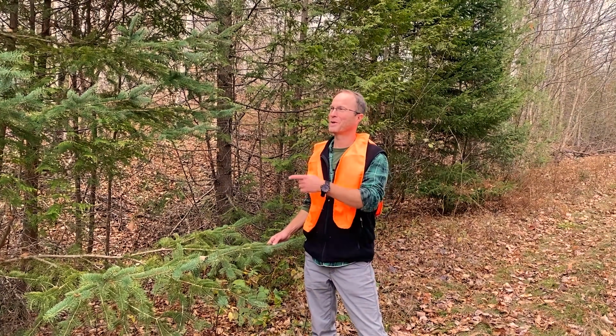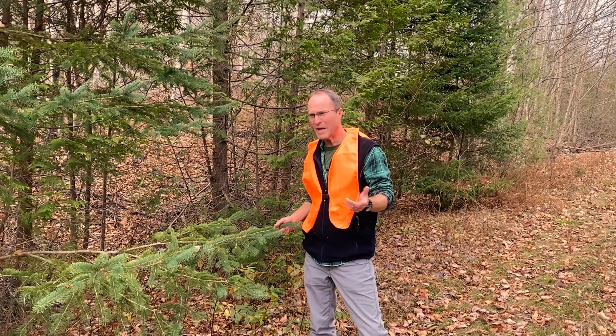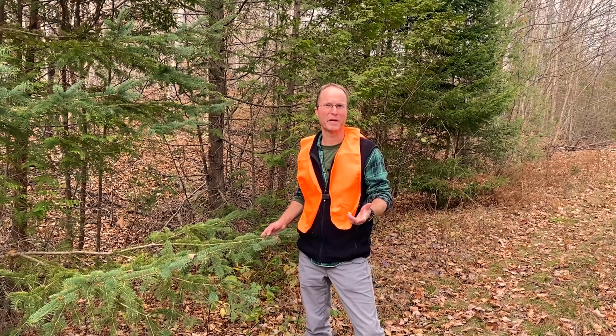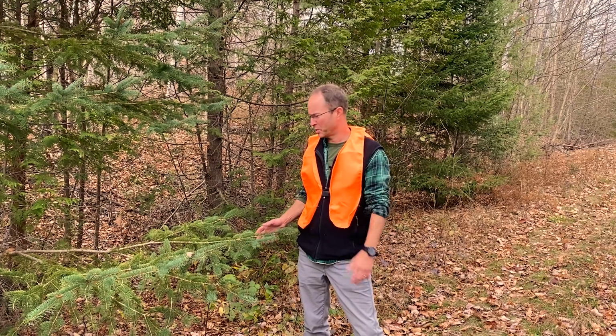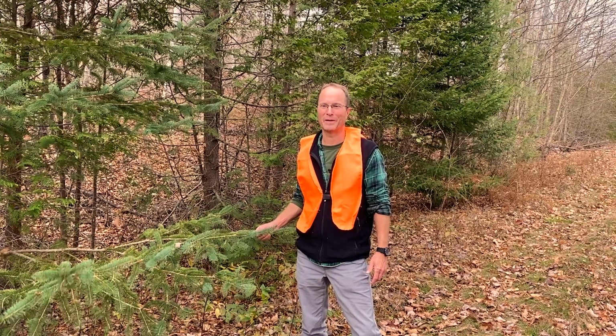So I'm standing next to a spruce tree here on the property, and I know we've talked about this in previous videos, but firs and spruce. The spruce, if you grab that, the needles will stick into your hand, so you can't grab that real hard.